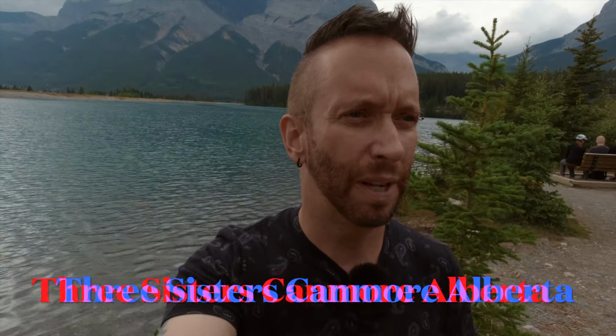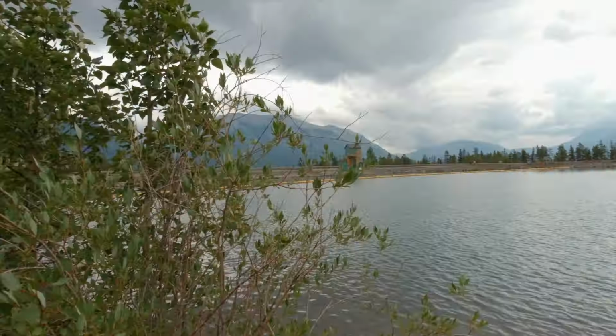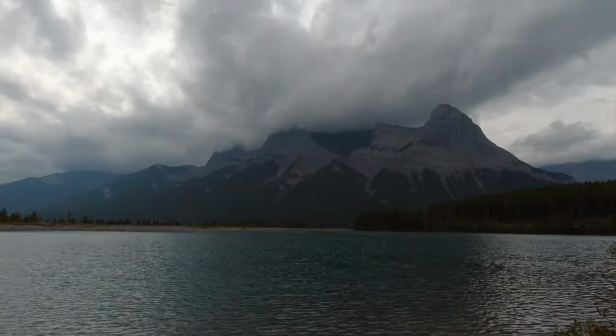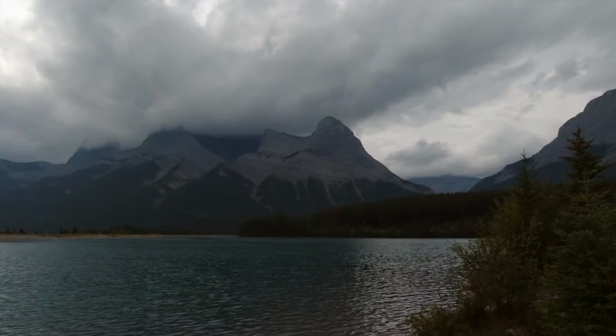We stopped quickly here along the Three Sisters Parkway. The girls just took a quick walk, and I set up a composition here. The Three Sisters are covered in clouds at the moment, but there are some really nice moody clouds over top of them. So I kind of got a shot.